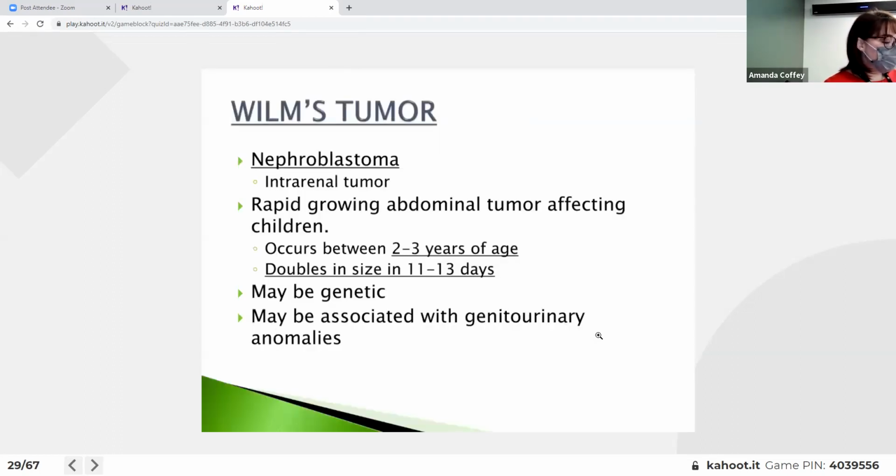So Wilms tumor, this is one I think I had an NCLEX question over when I did my RN NCLEX. It's called nephroblastoma, and this is on page 1307 in your book, okay? It's an intrarenal tumor. It's a rapid growing abdominal tumor in children. It doubles in size in about 11 to 13 days. Okay, so this isn't over months, this is over days. Most children are diagnosed between the ages of 2 and 3 years, and most children have no other abnormalities, however, it may be genetic and associated with genitourinary anomalies. So in some children, you're going to have no other sign, okay?